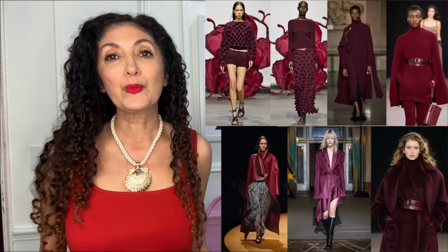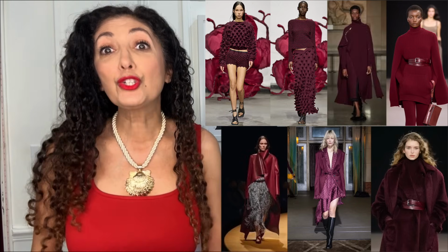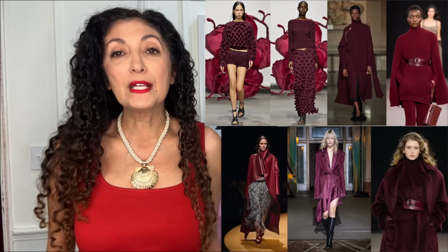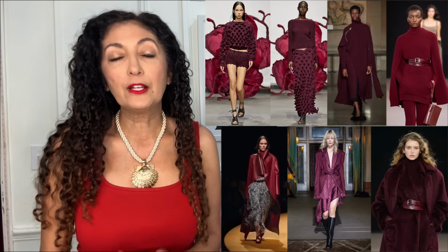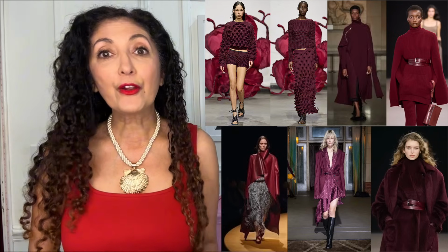We're seeing it in coats, leather, sweaters and knitwear, in shoes, bags, and accessories. It's all over. It will be all over stores, and it was all over the runways for fall winter 2025. So I'm very, very excited about this trend.